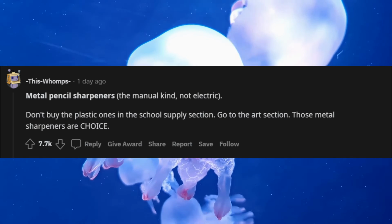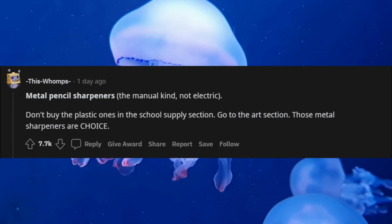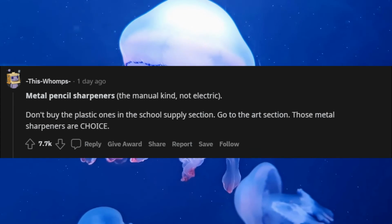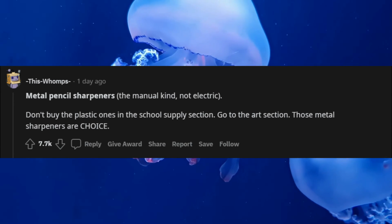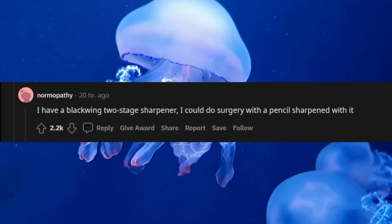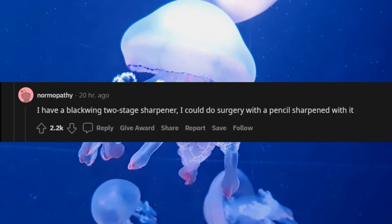Metal pencil sharpeners, the manual kind, not electric. Don't buy the plastic ones in the school supply section. Go to the art section. Those metal sharpeners are choice. I have a Blackwing 2-stage sharpener. I could do surgery with a pencil sharpened with it.